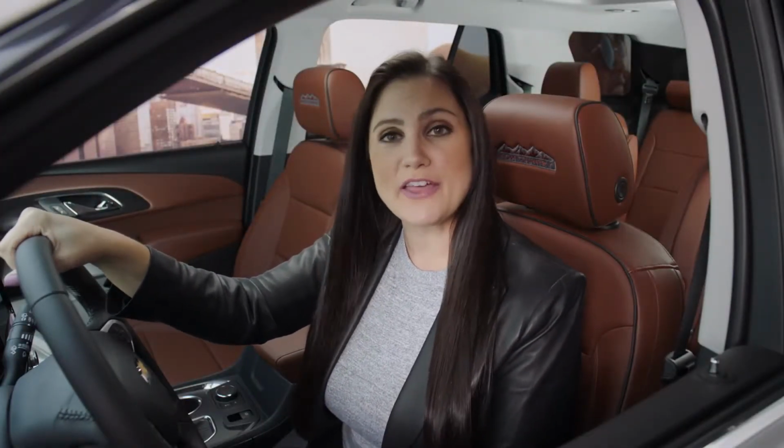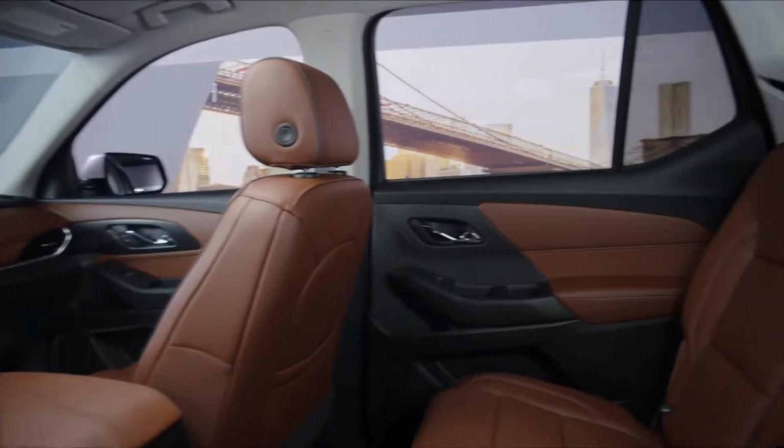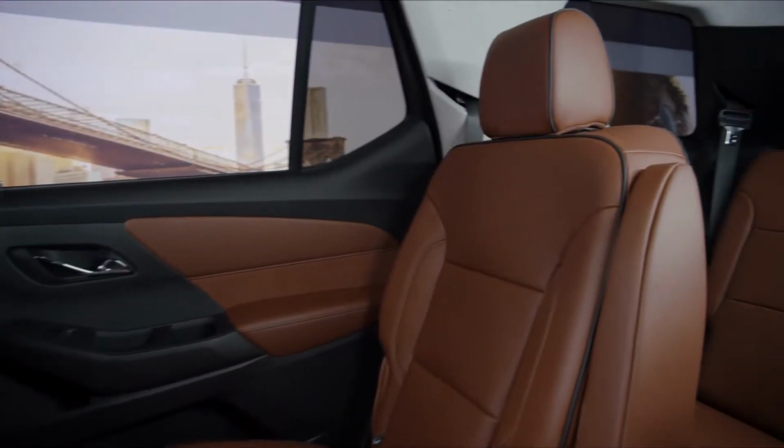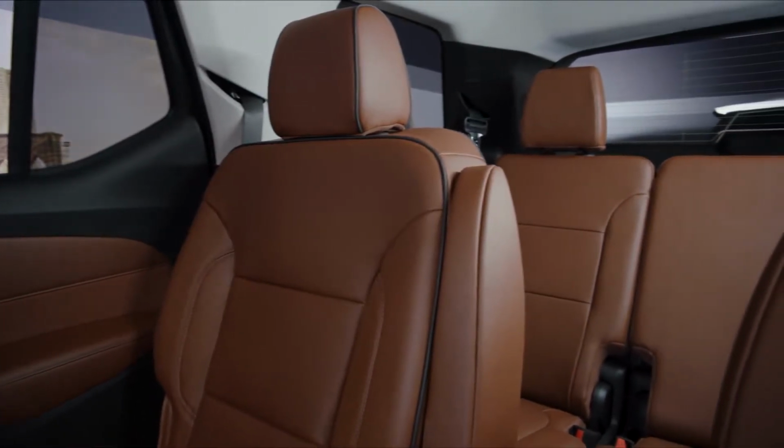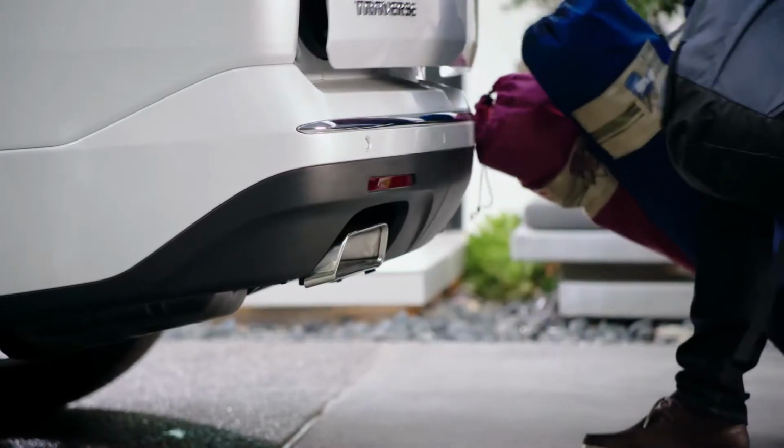equipped. Inside the High Country, there's premium leather-appointed front and second row seats and room for up to 7 people. The noise-canceling cabin is quiet and equipped with extra luxuries, like a Skyscape dual-panel power sunroof, power folding third row seats, and a hands-free power liftgate.